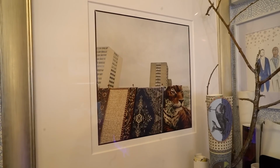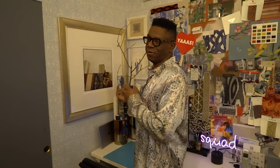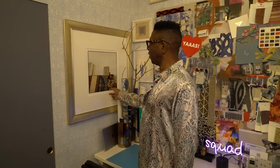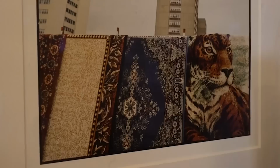This is a great resource. The company that makes this is called 20x200, where you can just buy art online and then frame it yourself. So it wasn't very expensive, and I think it's really cool because it feels like it's a picture of a tiger, but it's actually a picture of a bunch of rugs hanging on a clothesline. It's one of my favorite things.